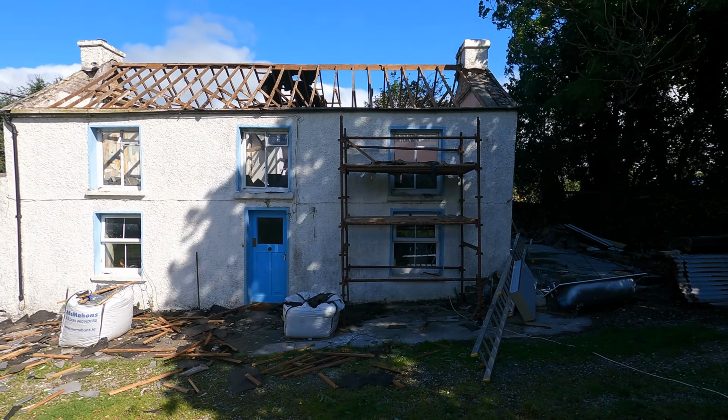Still quite windy. We're gonna try and take down the rafters today, and if I'm lucky, I might take down the chimneys. There ain't nothing in this house that's standard or normal.